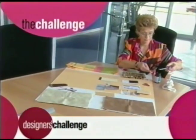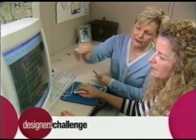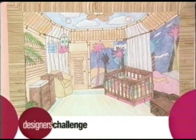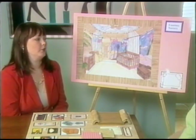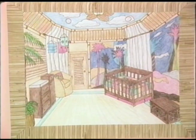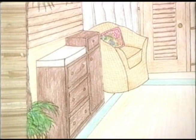After meeting with the couple to assess their needs, each of our experts went to work on a design plan. Today they'll present their ideas to Margaret and Patrick. First up is Karen Brown, who aims to bring the outdoors in with a breezy island theme. You guys are waterfront, so I thought the natural thing to do would be to make the nursery a tropical oasis. We've got 3 key pieces of furniture: crib, chair, changing table.